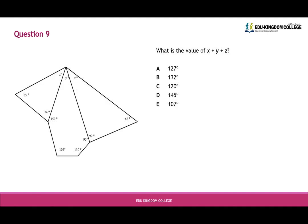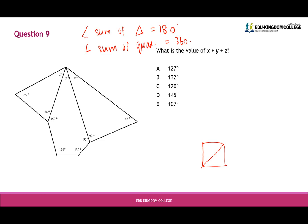So question 9 is asking for the values of x, y, and z. X and z are a little bit easier because they're both in triangles, and we know that the angle sum of a triangle is equal to 180. And then the angle sum, which we're going to need for y, of a quadrilateral is equal to 360. And why? Because any quadrilateral can be made of two triangles. So for example, a square, we can do it like this, or maybe we can do it the other way as well.